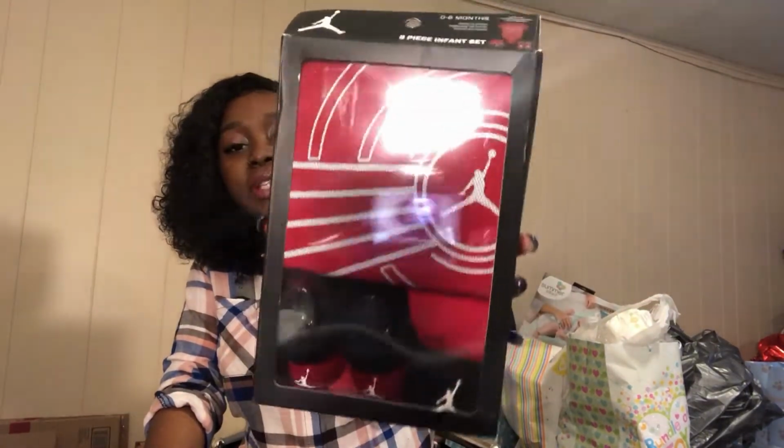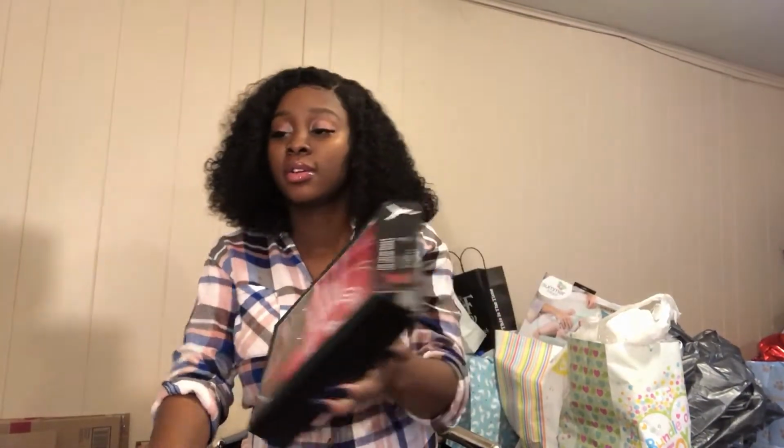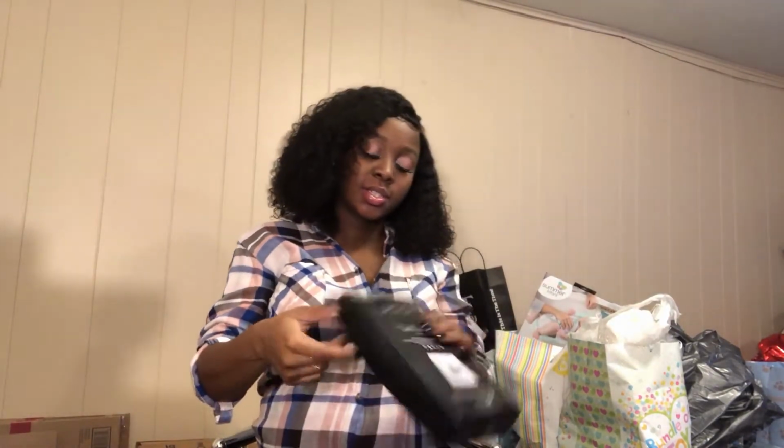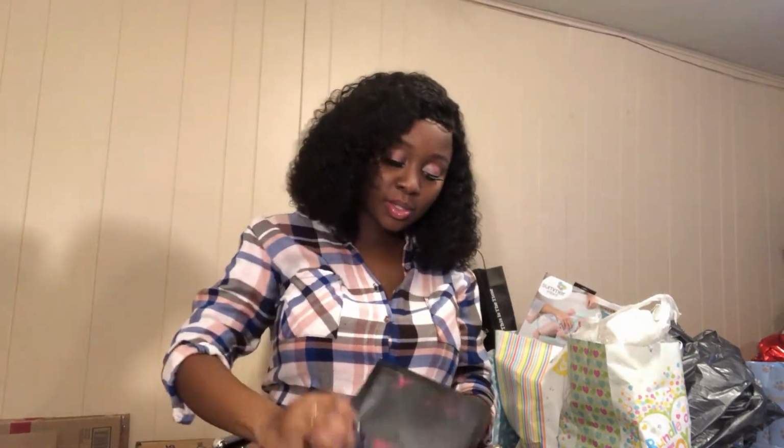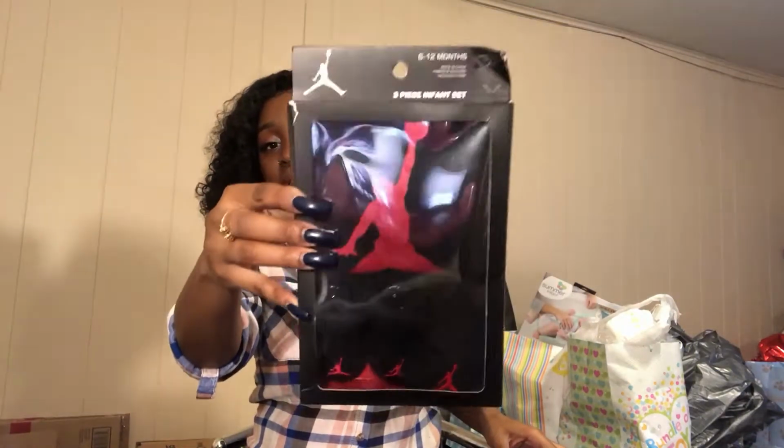Some more Jordan outfits. Looks like has a bodysuit, a pair of booties, and a little hat in there. I love when they come with the little matching hats on any outfit though. And then I got three more onesies in here, and some shoes and booties that match those other onesies. And then I got another set with the onesie, hat, and booties. He gonna be Jordan Dow, y'all.